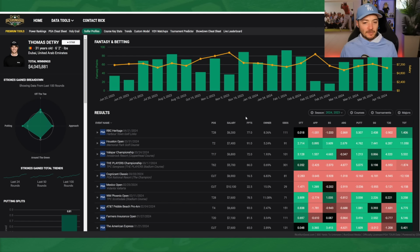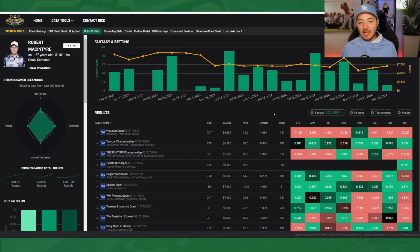Detry's been playing great golf. 17th at Valspar, runner-up in Houston. He did play the RBC Heritage. He gained a lot of strokes putting. It's not out of character for him. He finished T28. MacIntyre has not been playing as well, but you get the Ryder Cup experience, now a chance where he does not have to be relied on wholly for every single one of his shots.